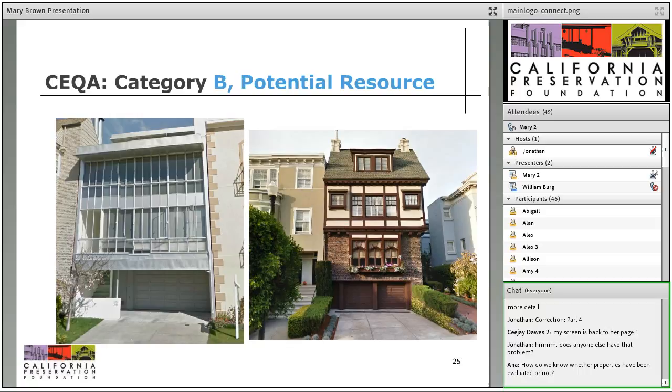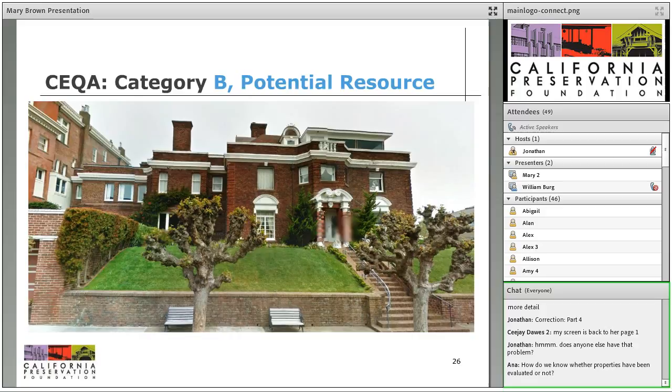Some are familiar with this building. It was the site of the Decorator's Showplace a few years ago. Again, it has never been evaluated. It clearly has strong architectural expression, but it's still just a potential resource.